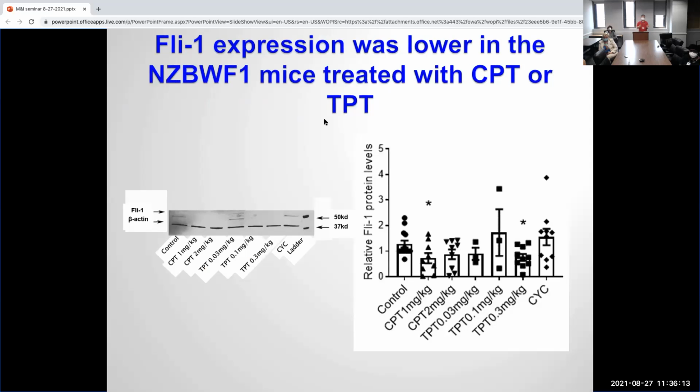And we want to see the mechanism. You give the drug, and what's the mechanism? So we measured by Western blot and quantified. You can see the same thing: treatment with CPT at high dose or low dose, and TPT, reduced the flower expression compared to the control, but not CYC. CYC is the same as control.